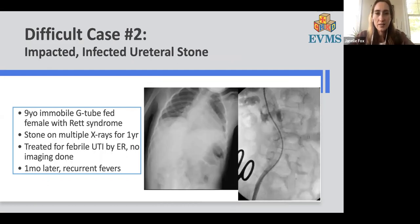The second difficult case to present was an impacted, infected ureteral stone. So classic case, this little girl has Rett syndrome. She is neurologically devastated. She has a G-tube, she's G-tube fed. She has seizures, she's on a ketogenic diet.